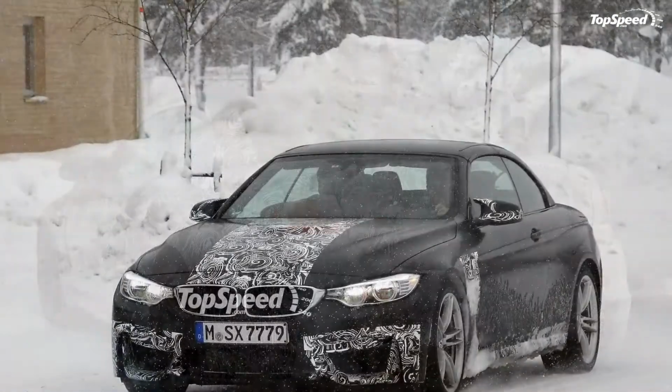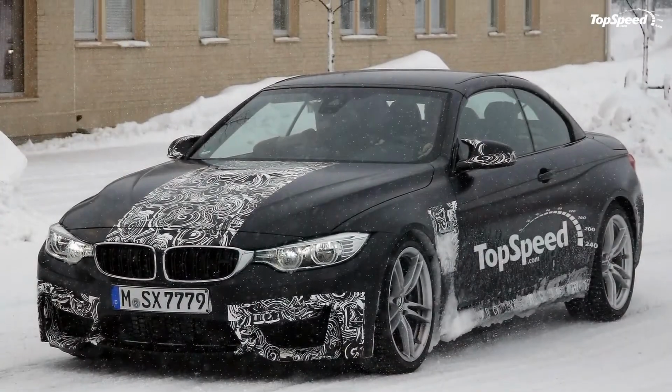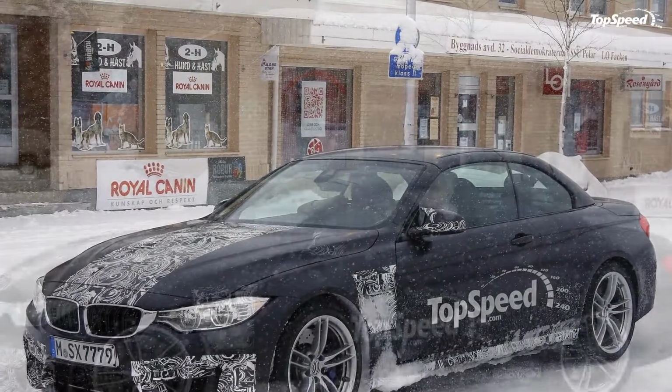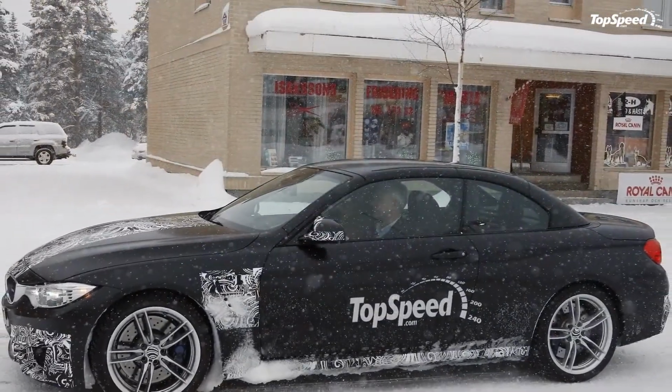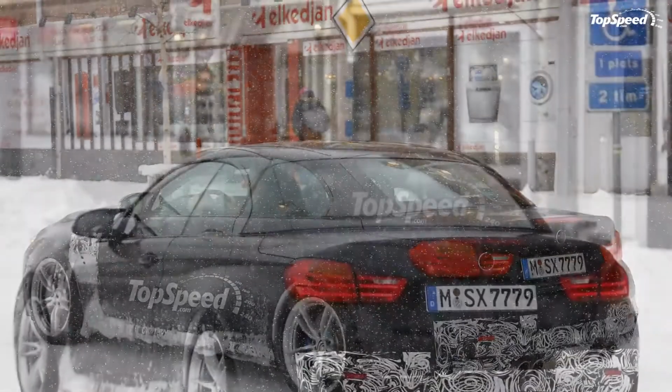Competition. 2014 Audi S5 Cabriolet. The 2014 Audi S5 Cabriolet features a monster of a 4.2-liter V8 powerplant that delivers 450 horsepower and 316 pound-feet of torque to all four wheels.